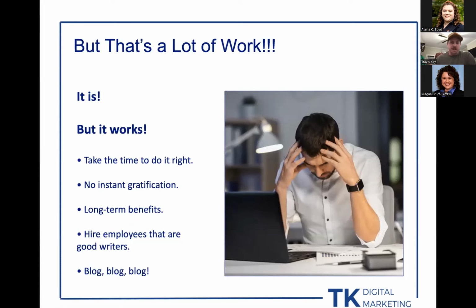I showed you those screenshots from our Lazy Dog Farm site, how we're able to rank above huge, multi-million-dollar companies just by having all this SEO stuff in place. So yes, it's a lot of work, but definitely take the time to do it right. If you're a seasonal business, in your off season, make it a priority, make it a focus to do some of these things, and I promise you, it will pay off.